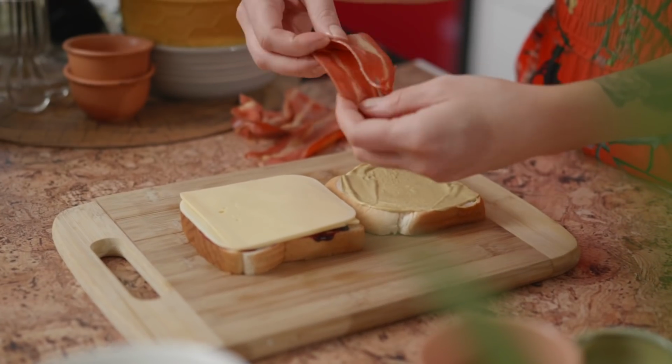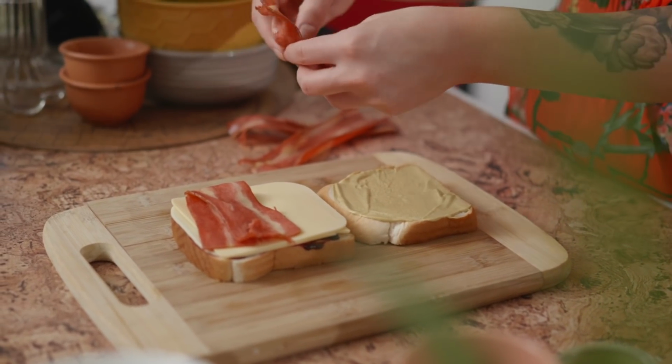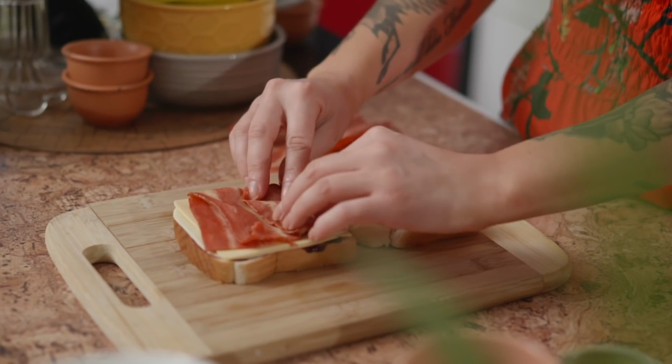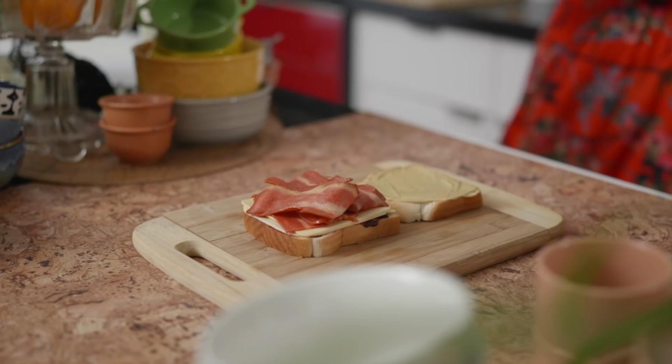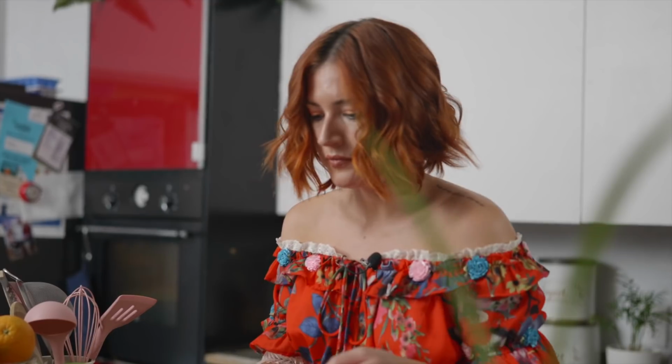We've got our Swiss style cheese. We're gonna add our vegan bacon. You can also use a vegetarian vegan style ham. That's very nice if you have access to something like that. And while you're doing this, you wanna make sure that your non-stick pan is heating up with some oil or butter. I like butter, I prefer butter. And then put your top piece of bread on.